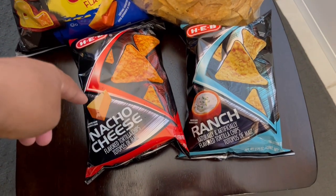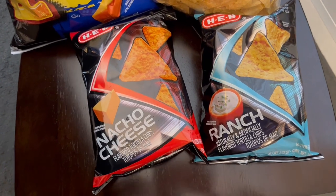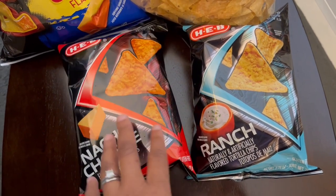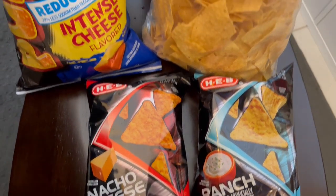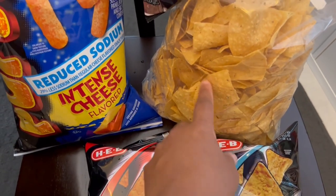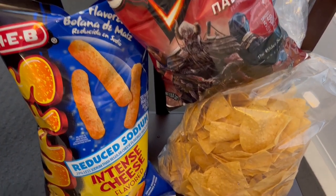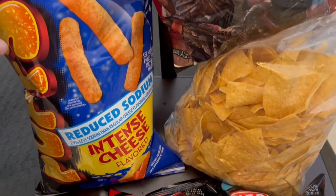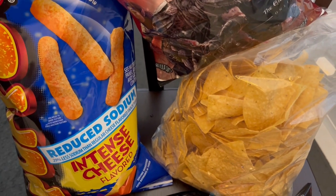At the checkout, I got these nacho cheese Doritos, knockoff Doritos, and the ranch Doritos. I really like these a lot. Howard wasn't a fan, but I normally don't like store brand chips, but these are really good. I grabbed some of their fresh tortilla chips as well for the queso dip. And then I got Howard some spicy nacho Doritos. And then I got me these reduced sodium cheese puffs. I've not had them before, but I try to watch my sodium intake and I hope that they are very good.